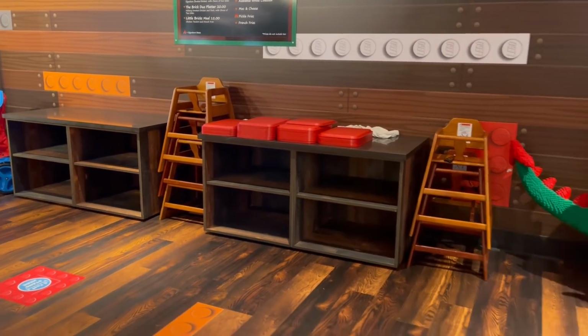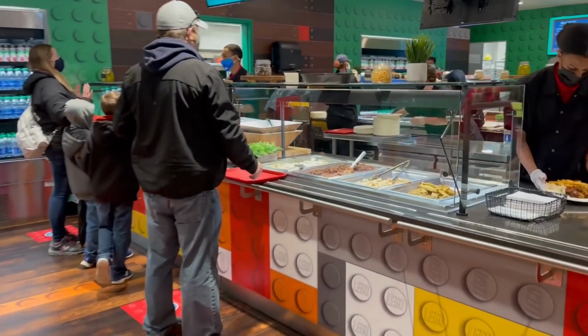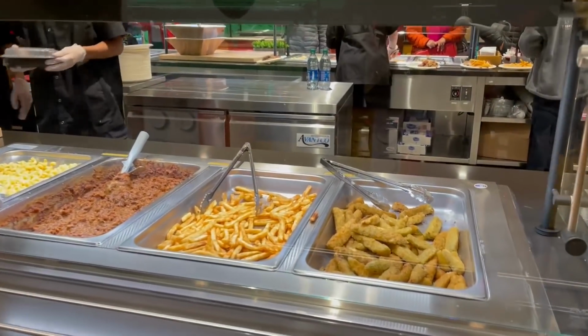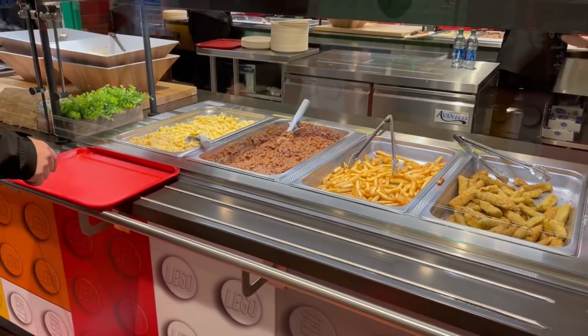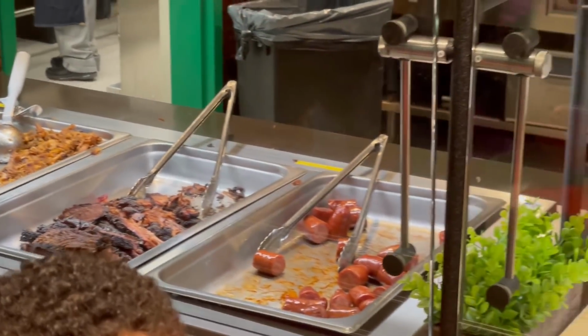You're gonna grab yourself a tray, and then you're gonna go online and pick which platter you want. You can see all the food is right here. Those are those pickle fries, and those are regular fries, obviously. That's the baked beans, that's the mac and cheese. Here's all the food. You have the chicken, the pulled pork, the brisket, and the kielbasa.